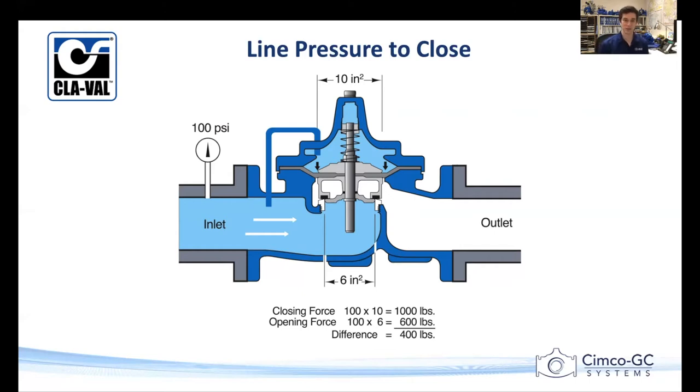One of the beauties of this is that this is a proportional force. We're using the water pressure against itself. So if we have 100 psi, we have 400 pounds of closing force. That's the difference. If we had 300 psi, we would have 1200 pounds of closing force. We would have so much more force to close the valve. Even though there's 1,800 pounds pushing it open, we're going to use that same 300 psi on a larger surface area to push it closed.